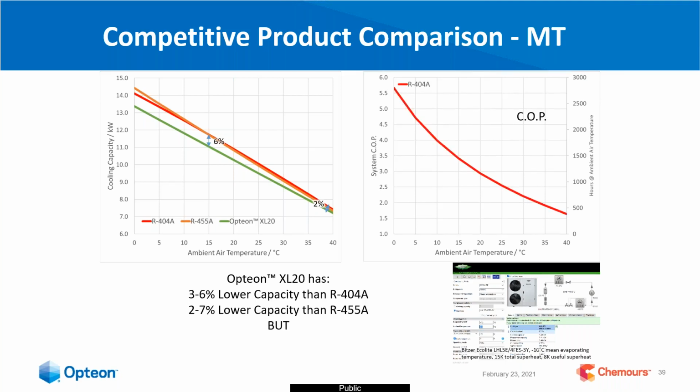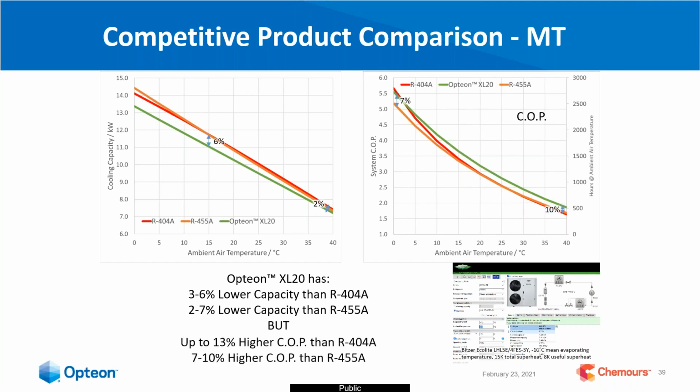What we see as a real improvement is when we look at energy performance. We've been able to design a product which gives us better performance than 404A across the major part of the application range. In the case of the 455A, we see a drop-off in performance at the lower ambient conditions. Obviously, those are the conditions we see more likely in the UK. From the point of view of COP, we're getting COPs for XL20 about 13% higher than 404A, which is a significant amount when you're looking at cost and energy saving. That will come through in some of the graphs I show later in this presentation.